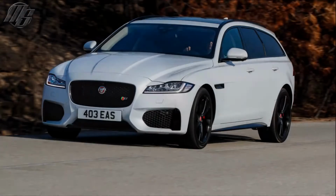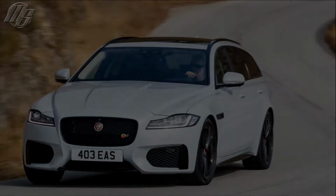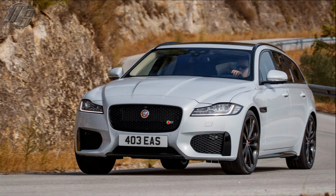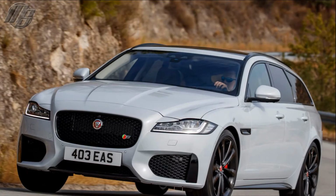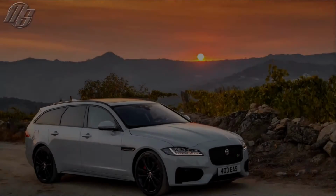But one of its big drawcards will be the 2,000 kilograms braked towing capacity, which makes it as useful as some SUVs. And despite appearances, the XF Sportbrake won't take up much more room on the road. It's just 1 mm longer than the XF sedan, coming in at 4,955 mm, the same width and wheelbase, but slightly higher, due to roof rails, coming in at 1,496 mm.